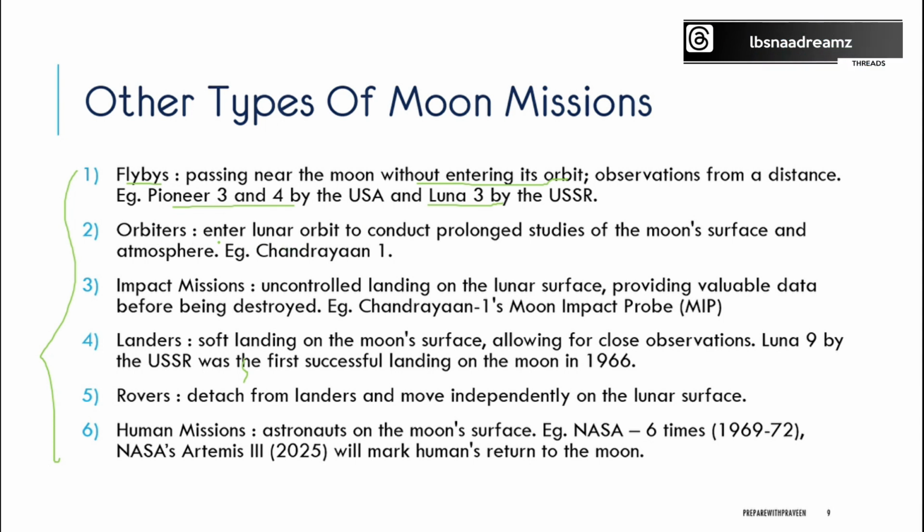Orbiters, we have seen them in Chandrayaan 1 and 2. They enter into lunar orbit and conduct studies about the lunar surface and atmosphere. Impact missions are just uncontrolled landings done on the moon's surface, thereby providing valuable data before being destroyed. Chandrayaan 1's moon impact probe is the best example of it.